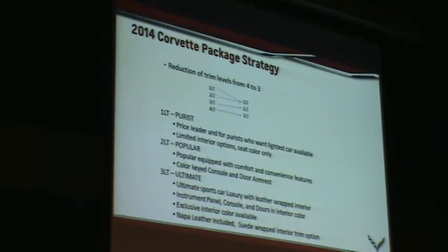It's basically three levels. And if you're familiar with how Corvette has been for the last few years, we've had four. So basically everybody gets an upgrade. So everything is upgraded one. And we're calling the 1LT the purist package. Obviously it's the least expensive, but it's also for a lot of people the one to pick because they want the lightest weight sports car they can have and the highest performance. So that would be the choice there.